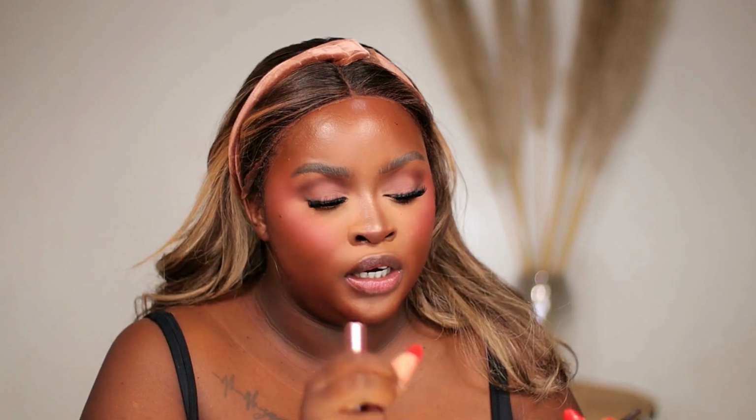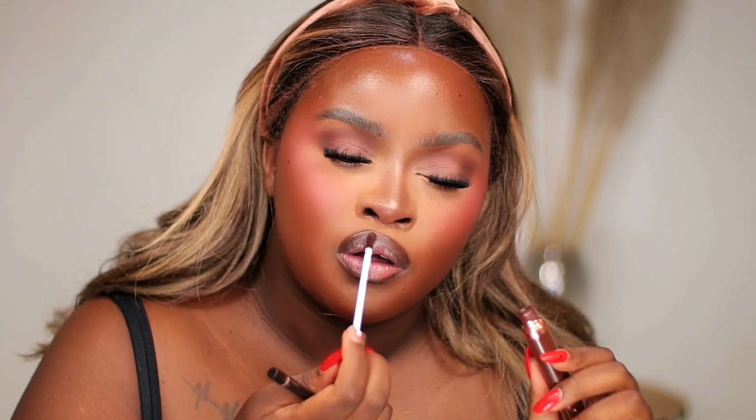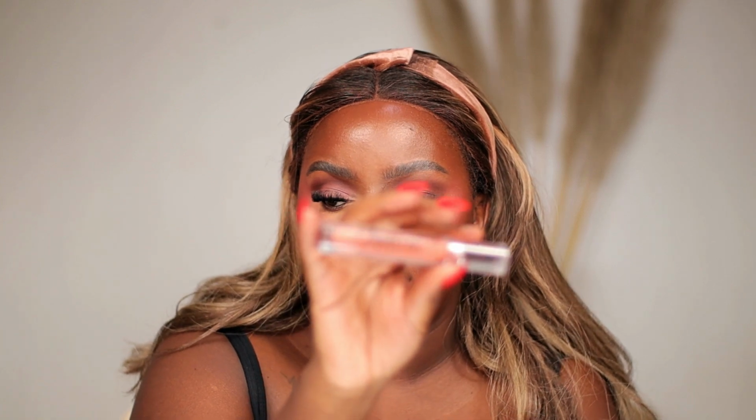Liquid lipstick from Makeup Revolution. It's still being sold. They got other ones too, but I got the same one because I love it, and it's in the shade Glory. And this one is actually from Beauty Forever UK. It's a liner. It's a dark brown. We're gonna go in with the Jardine Cosmetics, and this one is called Skin, and it's a nude lip gloss. I love how cute and subtle it is.